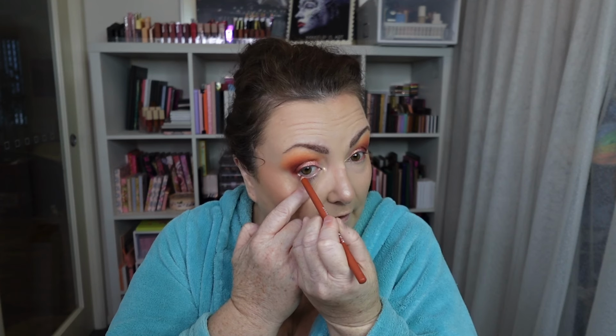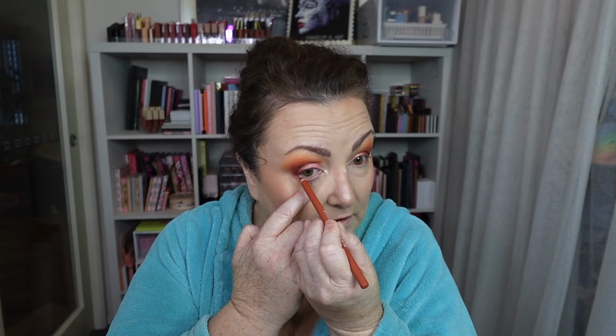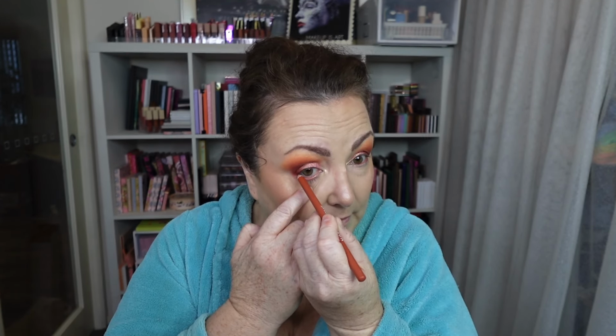Or even a white, something like that would be really awesome. Just lining now, this is, ow, don't poke yourself in the eye. This is an old Morphe eyeliner, unfortunately discontinued, but I do believe you can get something around this shade from either Rimmel or Maybelline. It's a really warm brown.